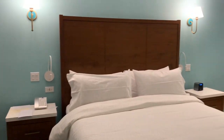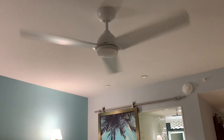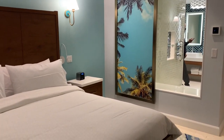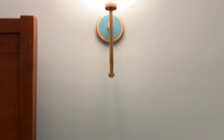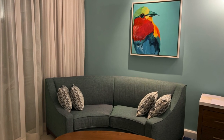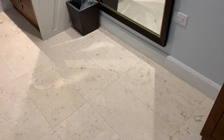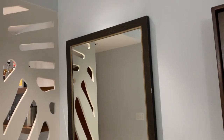The bed was extremely comfortable. You had a total of six pillows, in different sizes. Here was a nice ceiling fan. I love the aqua colors, very Caribbean, very Sandals-esque. They had tons of outlets. I wanted to just highlight this couch. It was so cute. Then you had a full-length mirror next to the bar.